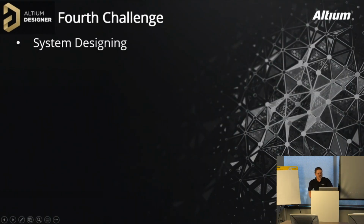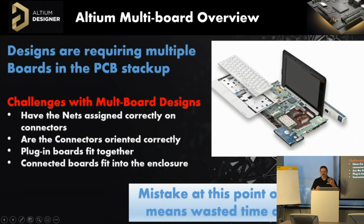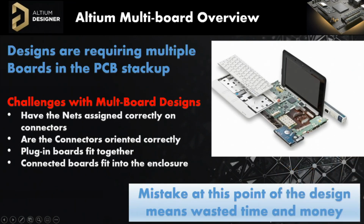So my fourth challenge is this: system designing. It's becoming more and more prominent that we're not working on single PCBs anymore. We're working with multiple PCBs, flex cables, harnesses, connections, all these different things. The solution for us in all this is your multi-board designing, your multi-board tool. Designs are requiring multiple boards and PCB stack-ups. There are a lot of challenges when we're dealing with this. We want to make sure nets are assigned correctly. Are the connectors oriented correctly? Do the plug-in boards fit together? And do the connected boards fit into the enclosure?